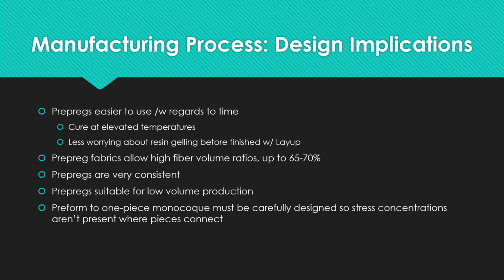In addition, prepreg fabrics allow for high fiber volume ratios and can achieve up to 65 to 70% fiber volume quite easily, which results in optimal strength at lower weights. Furthermore, prepregs are very consistent and don't rely on in-house mixing of resins or attempts at achieving specific fiber volume ratios. Prepregs are also a suitable material for low volume production and don't necessarily translate very well upscale to a high volume production, but that's not really necessary in this circumstance.